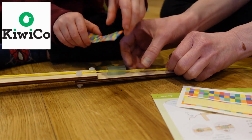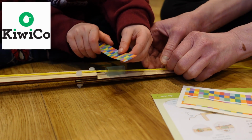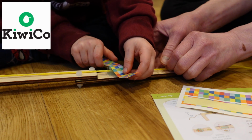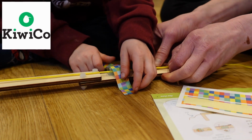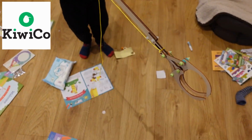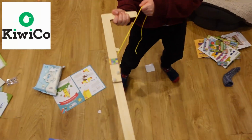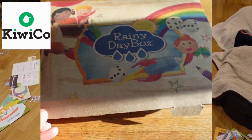It's just quite expensive, but they do often have special offers, so it's definitely worth looking out for those. At least you can try a box. And as I say, they're great for all the family as well, because they do go up to age 104. So even projects for adults are there as well. So really liked this one. And I would recommend Kiwi Co.